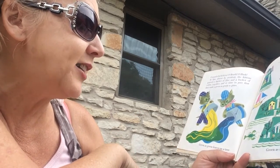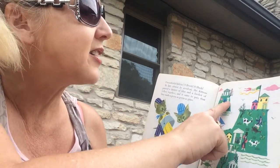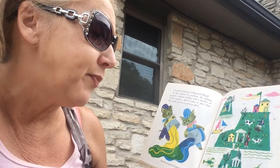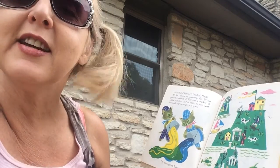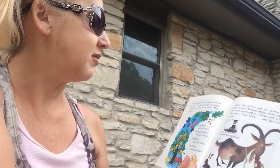Green as green leaves on a tree. Green grass. Look, green things in the water. Green as islands in the sea. You know a little bit about that, don't you? Islands in the sea, girl.